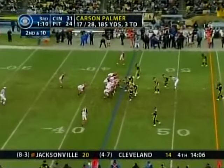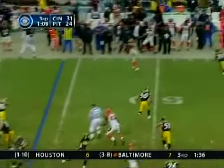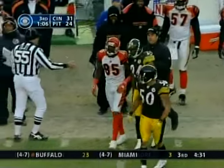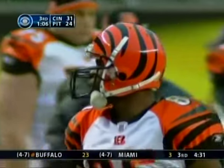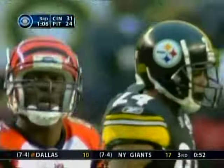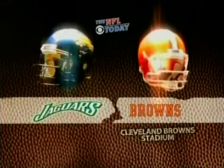And Edgerrin James says, there any back that gets more yards after contact? Palmer, the quick out, is complete to Johnson, and he's bumped out at the 49 on the Cincinnati half of the field, a gain of about 5. Boy, that Greg Gumbel, he's going to need some lozenges. Let's go right back to him. All right, Dick, thank you.